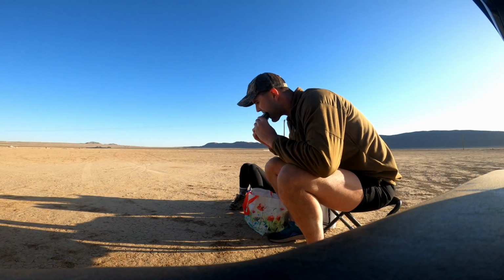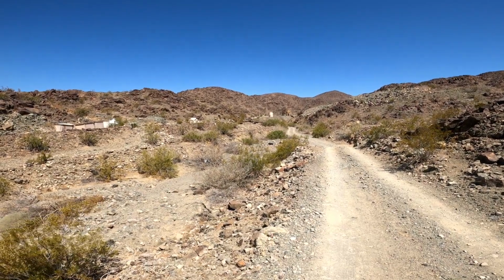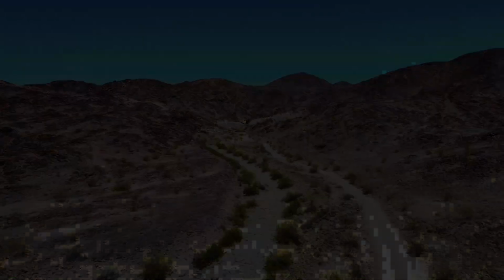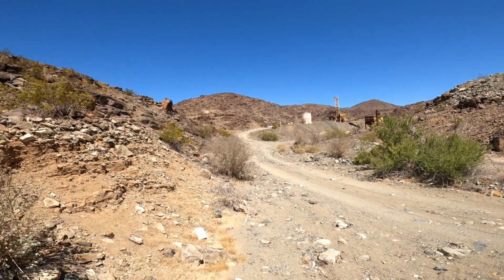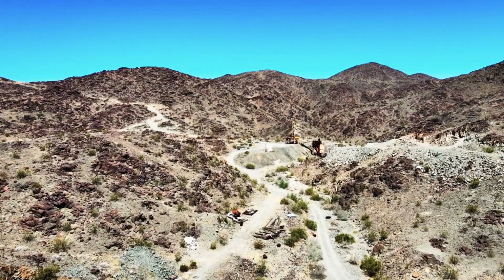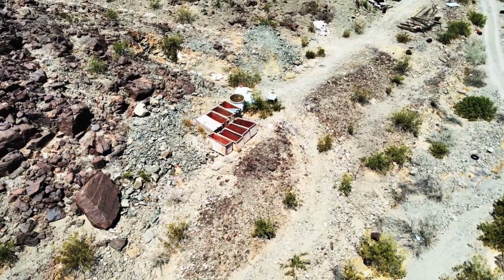Before hitting the mines, we ate breakfast. The first mine we navigated to was the Mission Gold Mine. Most of the hard-to-get-to mines sit beyond Joshua Tree National Park along a mountain range. The Mission Mine is home to the deepest mine shafts this side of the Mississippi River, sitting at 650 feet deep.